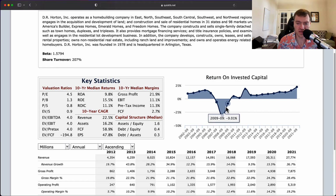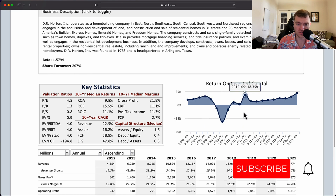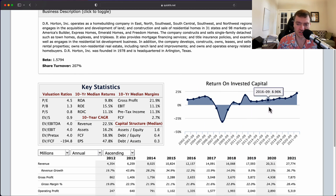And what you can see here is that they have 3 losses in the last 20 years: 2007, 2008, and 2009. 2008 was particularly bad in terms of home losses. That makes sense in the context of being a home builder, because the 2007 to 2009 financial crisis primarily impacted housing, home loans, etc. They did lose a lot of money in 2008, negative 31% return on invested capital, and negative 6 and 9% in 2007 and 2009, respectively. Now, generally, I like to see 19 years of profitability. That basically means only 1 loss in the last 20 years, but they have 3 losses, and they are concentrated in a deep way in the 2007 recession.